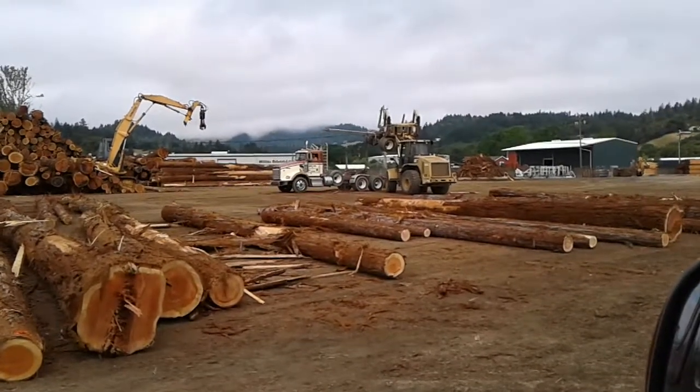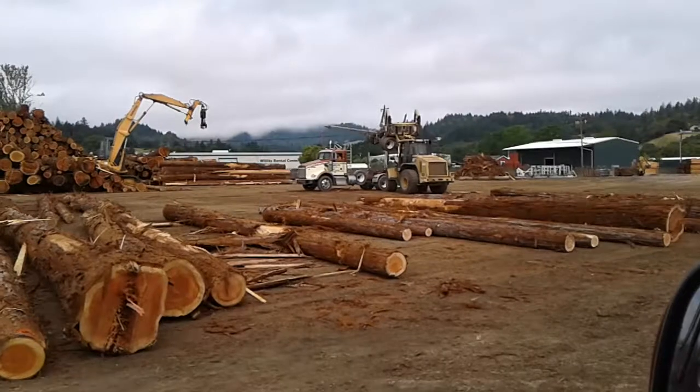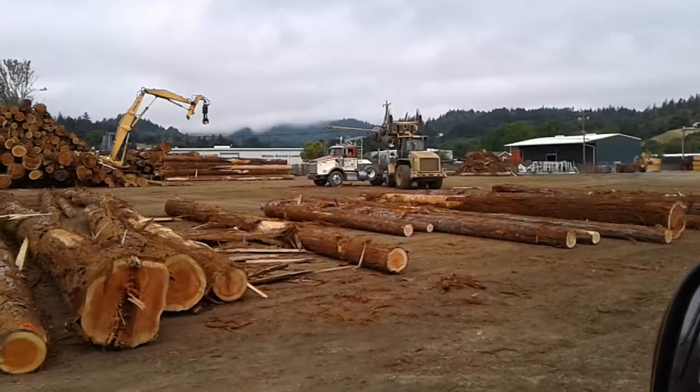Trucks all look the same, but there isn't any two of them trailers load the same. Every one of them has its own little quirks.